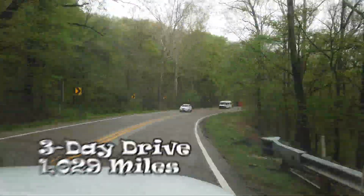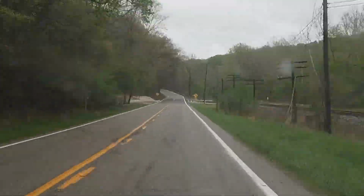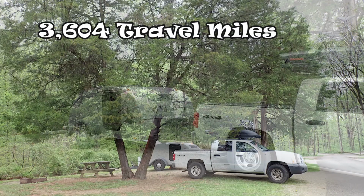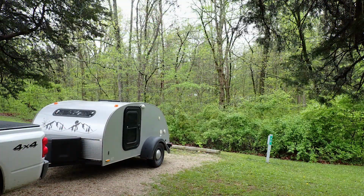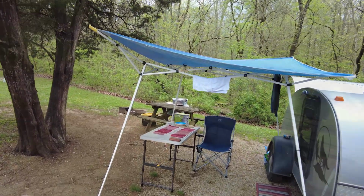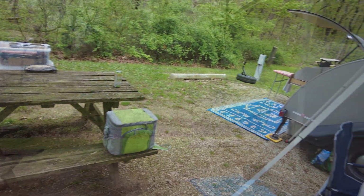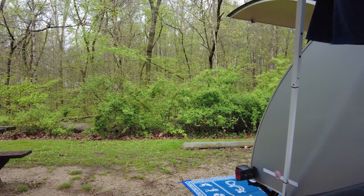This segment of the journey was 1,029 miles from Waco to Spring Mill State Park, Indiana. A total of 3,604 miles traveled so far. I'm here in Spring Mill for 5 days to enjoy the historic town and hiking. Right now, I'm enjoying a pleasant rainstorm as I set up camp.